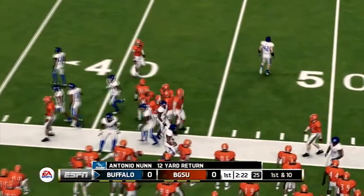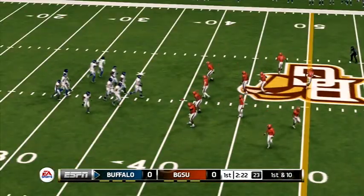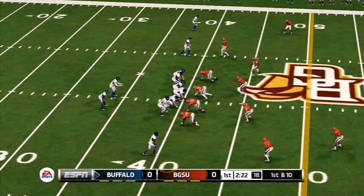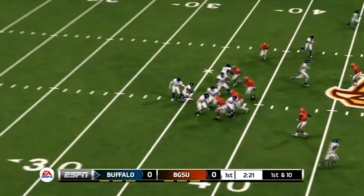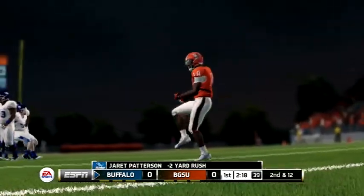Knocked out of bounds around the 40-yard line. I don't think either team has a clear advantage so far. Let's see if they can make some plays and get a little separation. He's taken down at about the 37-yard line.